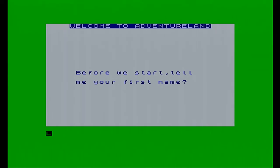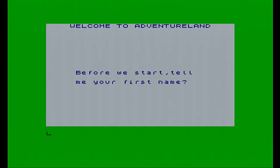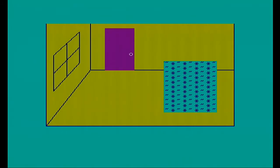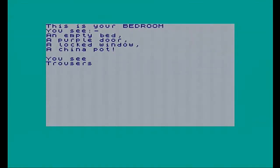Right. Before we start, tell me your first name. It's Demon. Input your skill level. I'm going to assume 1 is low. Okay, you have 9 lives. Oh, we're in the house. There's a drawing. There's the bed. Press any key. There's a chamber pot there. That's for peeing in. You got your pee pee pot. You see a china pot, locked window, a purple door, and an empty bed. And you see your trousers. What now, Demon? I should be called Henry, shouldn't I?